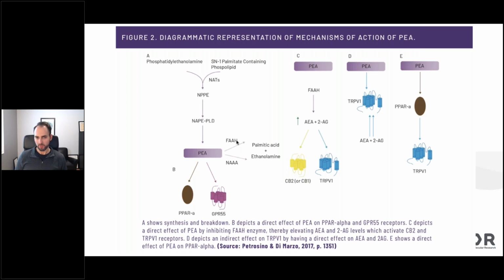So this is a little bit more of an intense, robust diagram showing the various mechanisms of action of PEA. You can see that there are 5 different mechanisms. If you simply go through it, I've already verbally talked about a number of these. PEA directly impacts the G class, PPAR, which are anti-inflammatory, and it enhances our body's endocannabinoids AEA and 2AG, which in turn act on CB1, CB2. PEA works on the vanilloid family class of receptors, and it works on PPAR, which in turn works on vanilloid. So it has this really unique indirect mechanism of action.